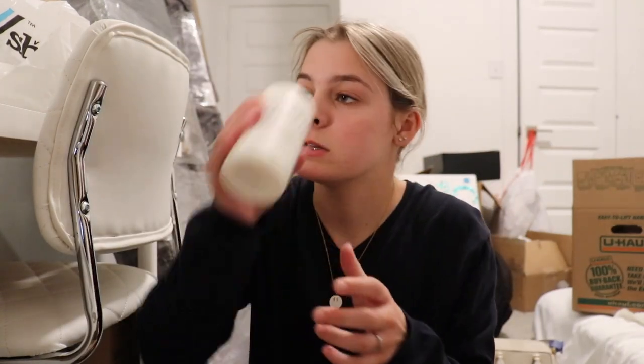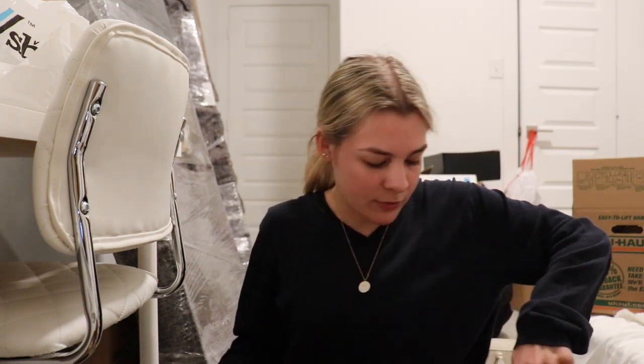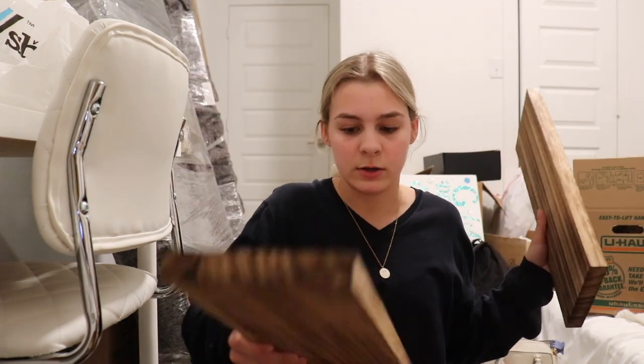So the first thing we have is these LED lights, 100 foot, works with an app. I think you can connect it to Alexa actually, which is really nice. My Olaplex conditioner that really doesn't have anything to do with this. And then I got these shelves right here, just to put stuff on. I believe that there are 4 of them. These are so cute and I think they're gonna look really cute in my room. I'll have those linked below.